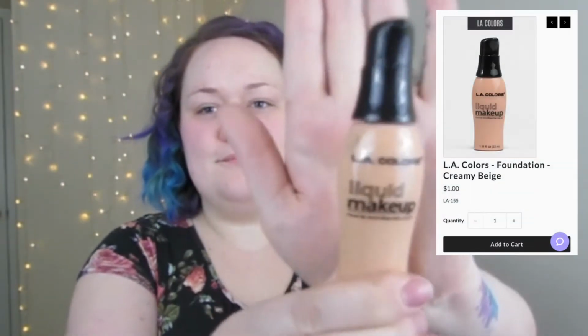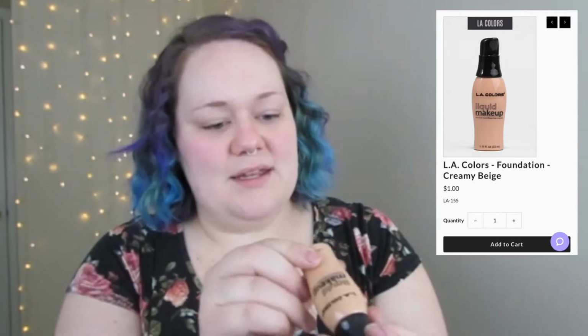All right, next, every single foundation in every line, no matter which one I looked at, did not have the lightest shade. Either a bunch of pale folks like to shop on Shop Miss A, or I just got unlucky and everything happened to be out of stock. What I ended up having to get was the LA Colors Liquid Makeup. Obviously looking a little too dark for me. It is in Creamy Beige. We're going to see how this goes.